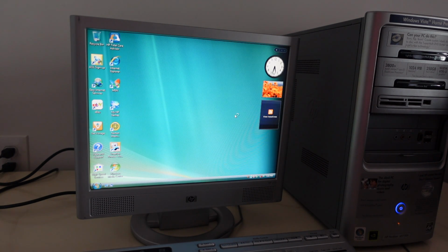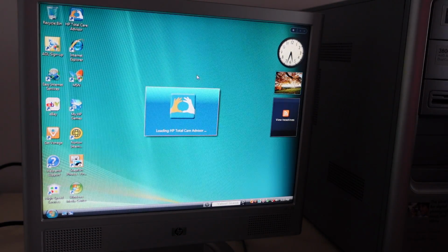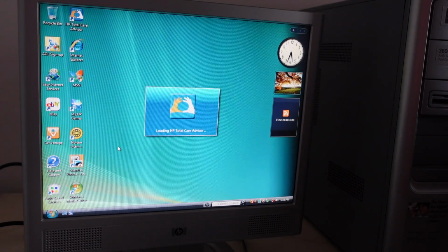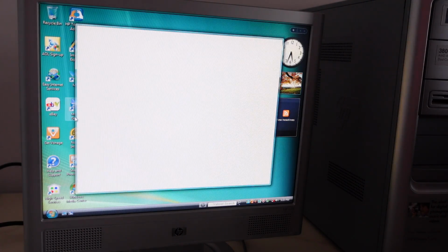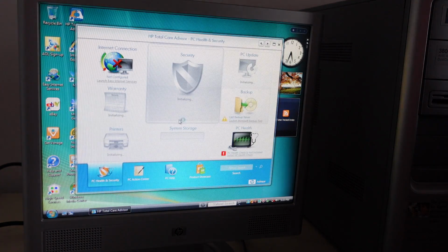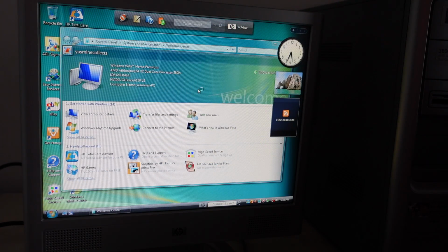We've got these lovely little icons down here. This HP Total Care Advisor that just decided to load automatically. Internet Explorer, AOL, sign up, easy internet services, MSN, HP Games, eBay. PC health check is not installed. I mean, my goodness. There's so much happening right now. Does this not go away? Is there a minimize button? Oh, nope, that made it bigger. All right, there's Yasmin Collects.